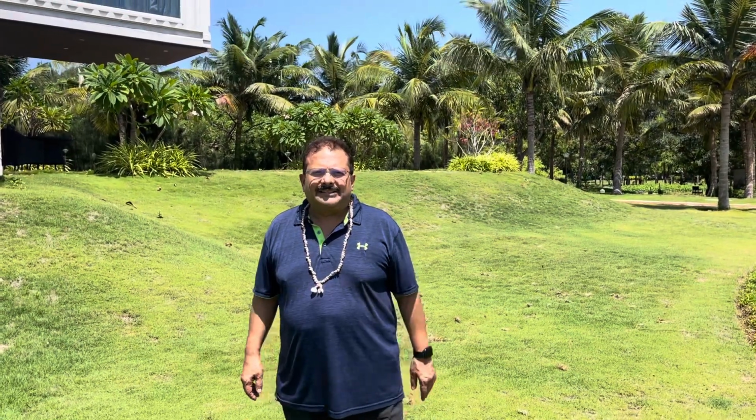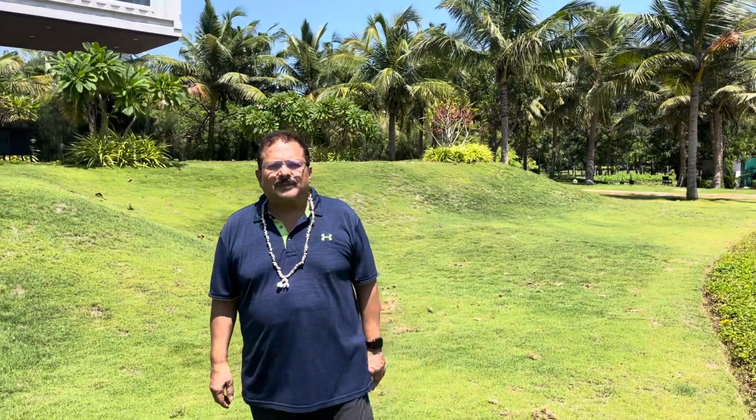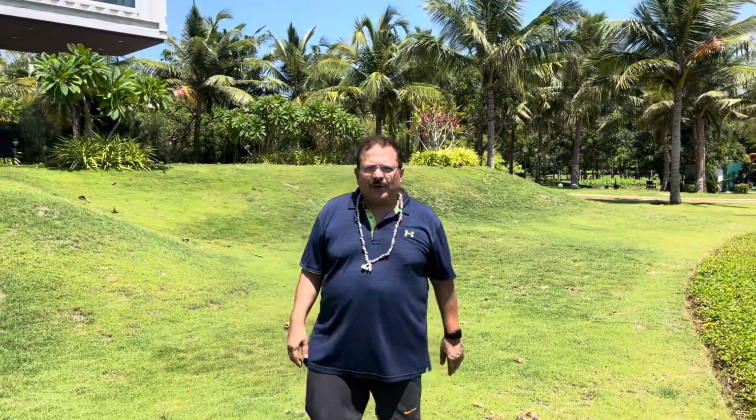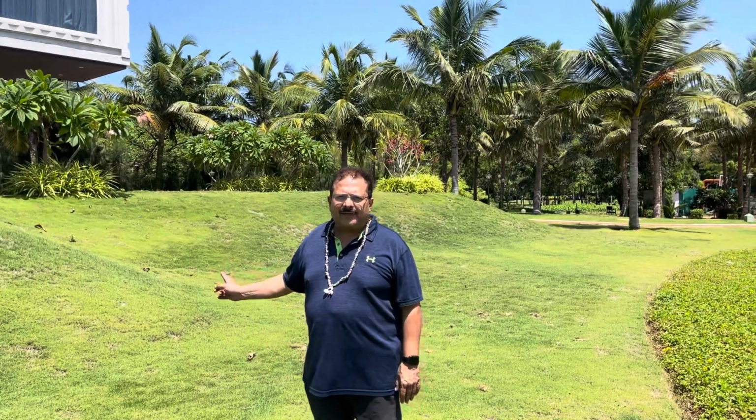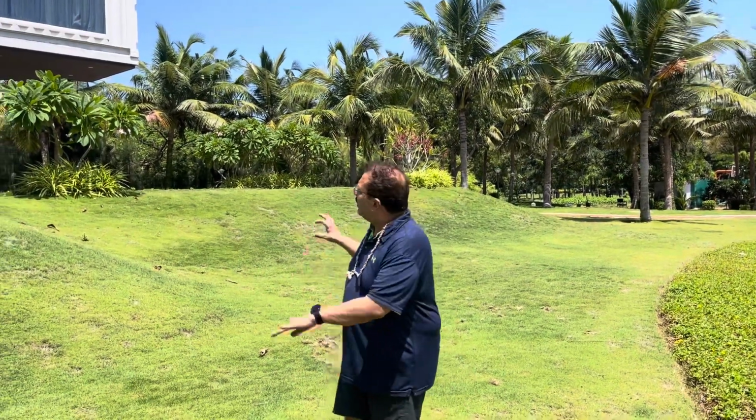So this is something I wanted to show you at Mahabalipuram. This is about 2.5-3 hours away from Chennai, a port city in South India, India. Now, this is Radisson Blue Temple Bay. This is the most expensive, beautiful architecture that you can see.